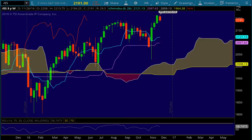The market's due to open in about 10 minutes, so I'm going to try to get this done quickly so we don't have any mysterious new candles opening up. I'm going to start off with the ES.